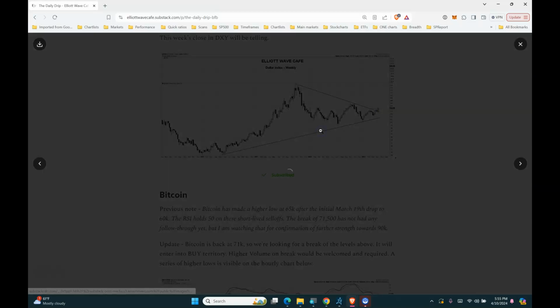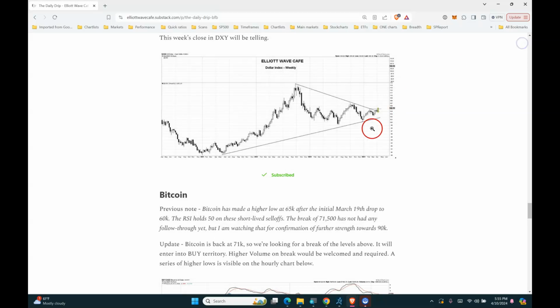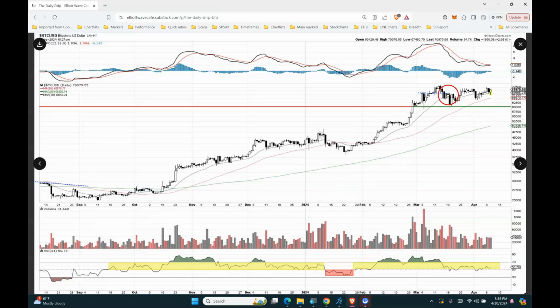And here is the weekly close on the DXY that I think will be very important, because you're getting above this major trend line and it starts to look like a bullish development. So what if the dollar is sounding some kind of an alarm here? We'll see. Bitcoin acts as expected, remains in this very tight consolidation, probably a triangle or a series of ones and twos.